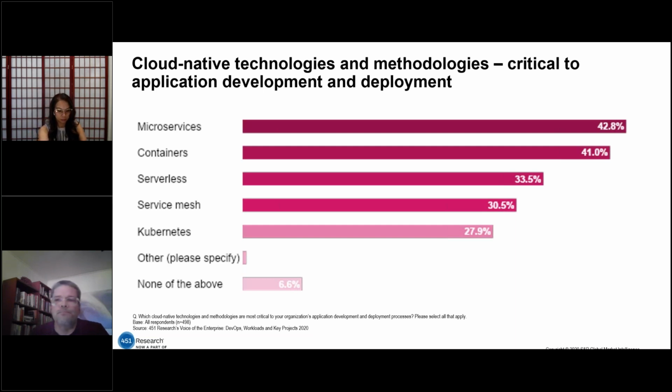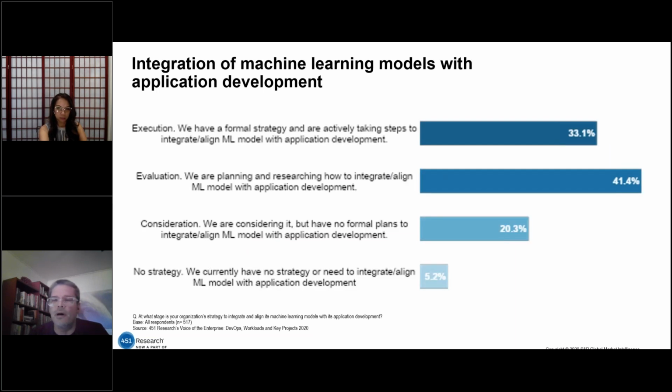And similar to what we saw with security, we're seeing a similar thing with the integration of artificial intelligence and machine learning, sometimes referred to as AIOps, if we need another buzzword. But we're seeing some substance to the sizzle around AIOps, and we do see a good number of organizations here that are in either the execution or evaluation stage with integrating ML models with application development. So we see nearly three-quarters of companies are in that evaluation or execution phase.